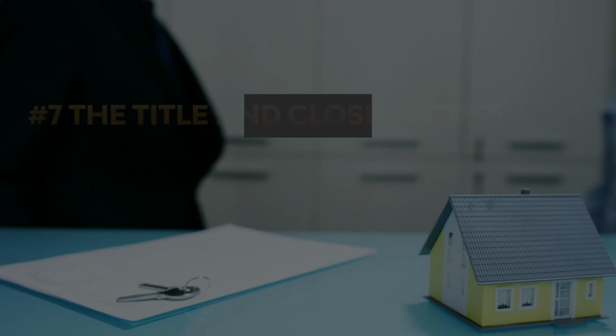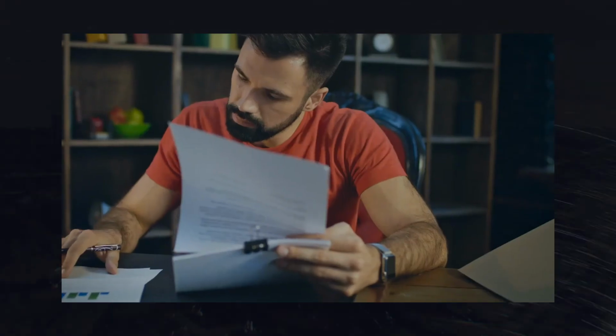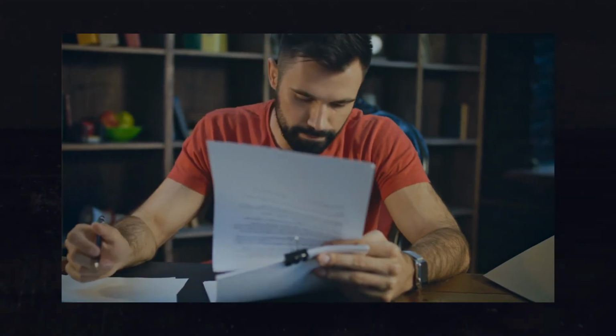Okay, and the last one for today is the title and closing costs. Typically, builders work with the title companies that they like to work with, and that's great because they might offer incentives. But you want to make sure you read through the contract and see if there's an option to choose your own title company to close. This could actually save you a lot of money, but it could also not. So make sure you have your agent look into that. If you're using a lender not with the builder, have them look into that as well and see if there's money to be saved with closing costs and title fees.